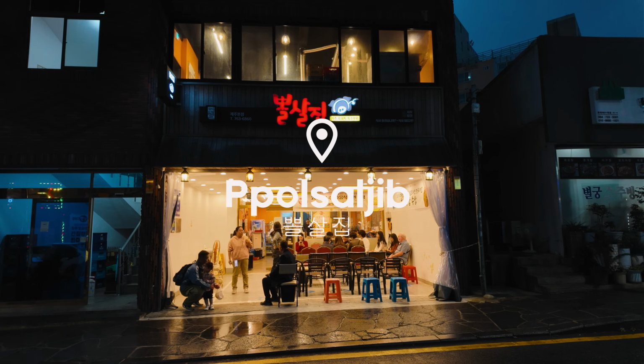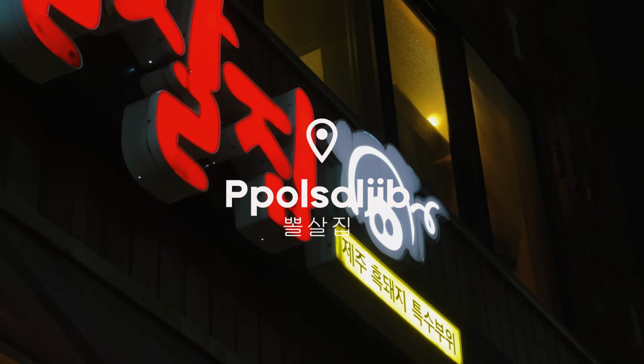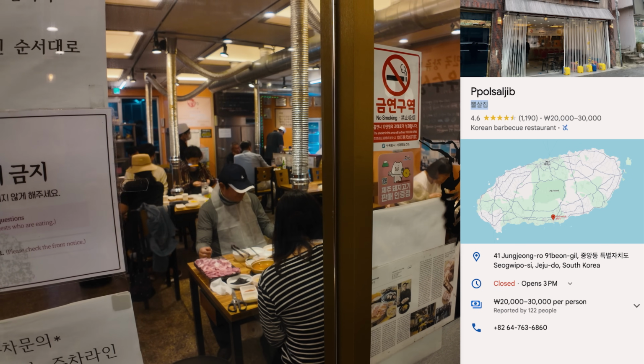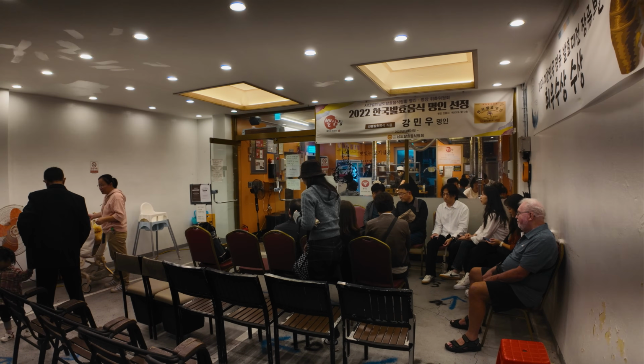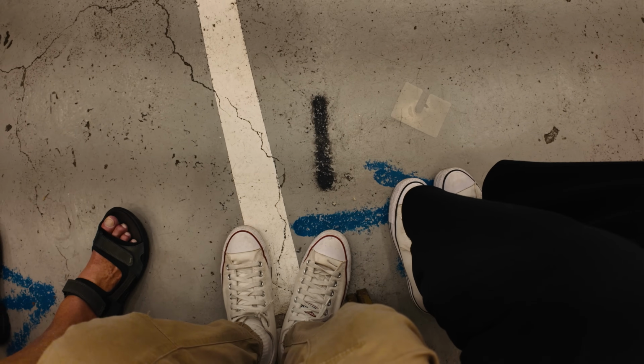We're now queuing up to eat the famous black pork here in Jeju. This place is called Po Saljit. It's 6 o'clock and we thought we're early, but apparently this place is very popular. So if you want to come here, make sure to come maybe before 6. They don't give out any queue cards or bookings. You just have to come and do musical chairs. You line up in these chairs and you keep moving forward as people get seated at the table. Yeah, the floor has numbers. So it's just slowly changing seats.